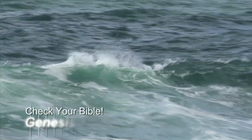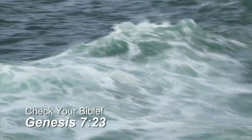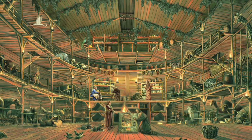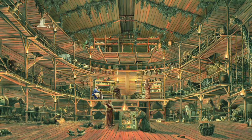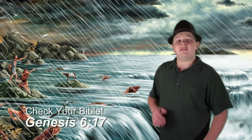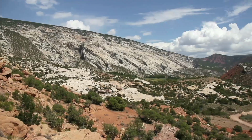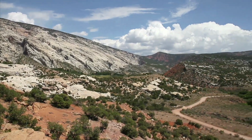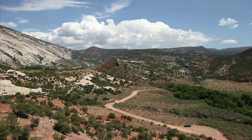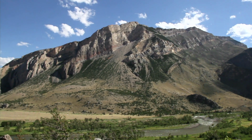The Bible tells us that God sent the flood to destroy all land-dwelling, air-breathing life, except for Noah, his family, and the animals on the ark. None of these types of animals or people could have survived what was happening as the floodwaters covered the entire earth. God's destruction was complete, just as he said it would be. This is exactly what we see from the geologic record. The destruction was massive and worldwide.